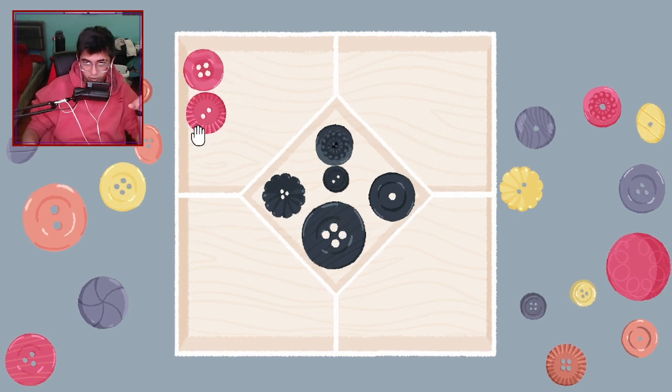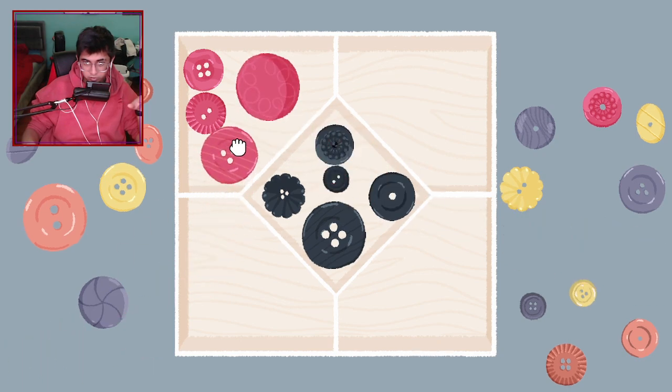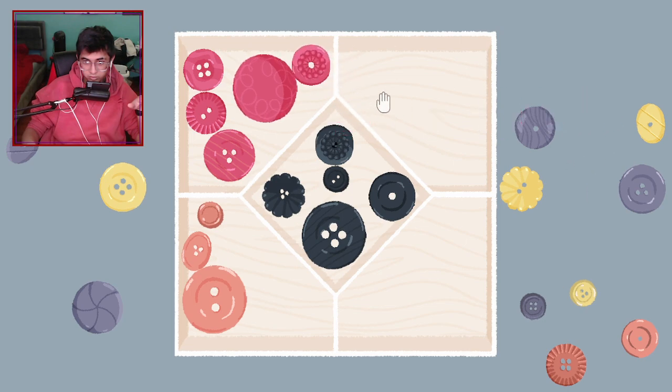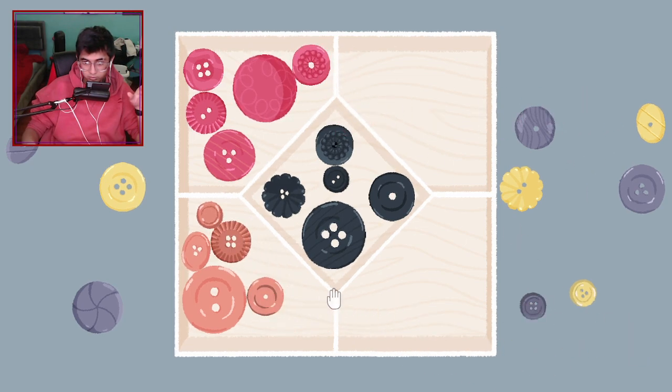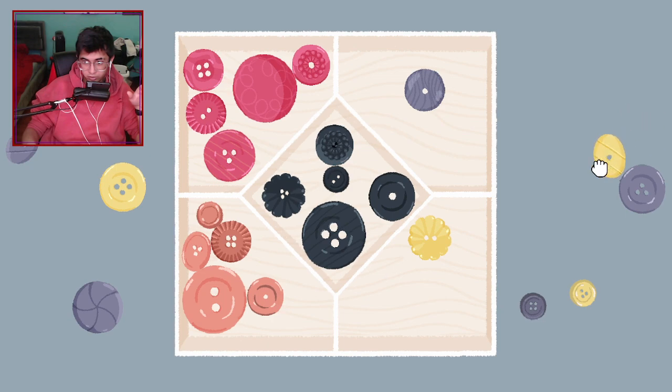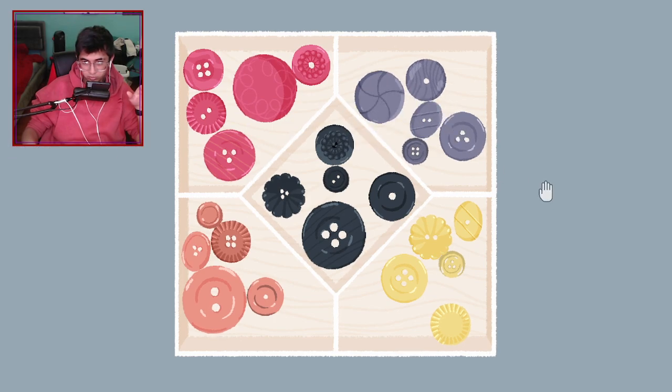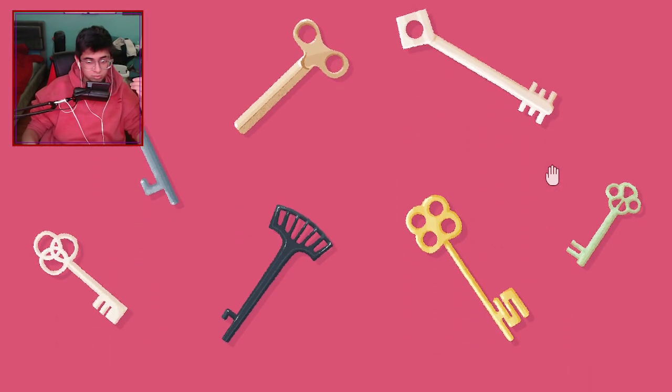Maybe like a little red up here, you know what I mean? Maybe a little orange down here. A little yellow over here and gray over there. This one just feels like sorting one. That was pretty easy. I think it just wanted me to sort it. Maybe it wants me to sort it by size next time. Could be. I don't know.